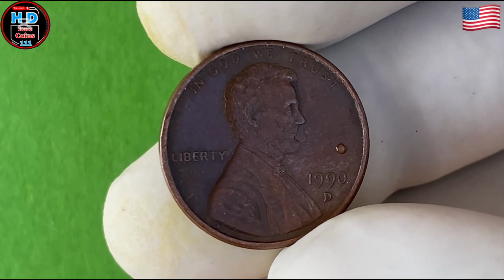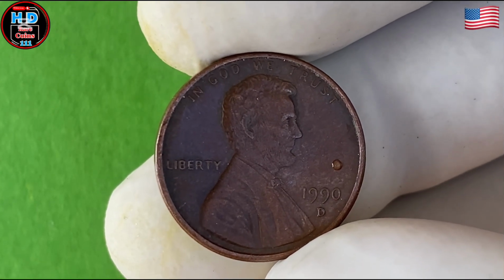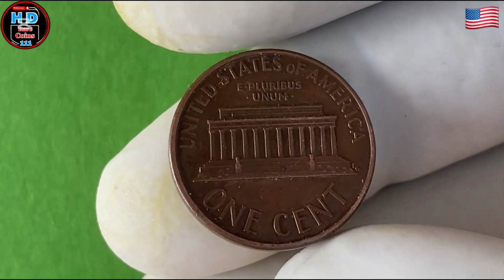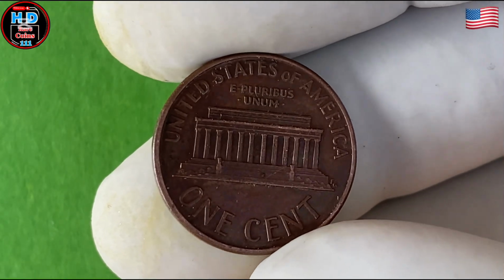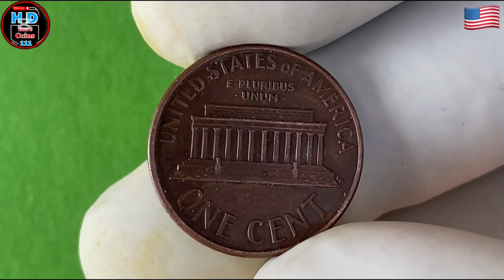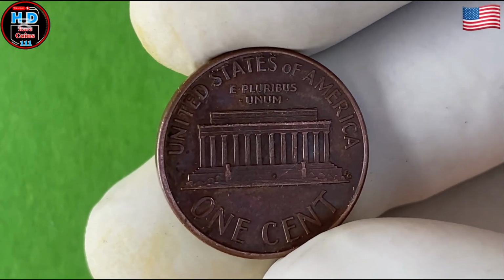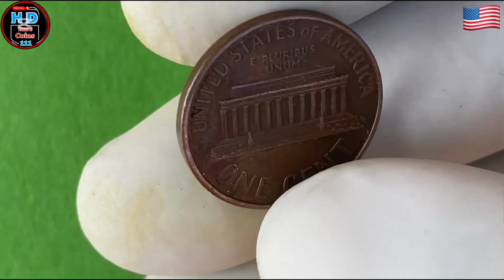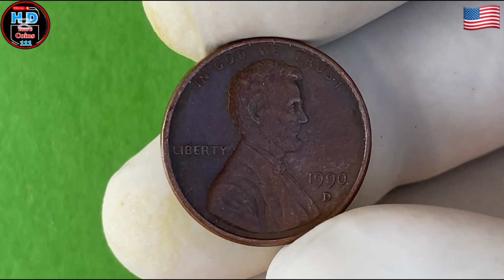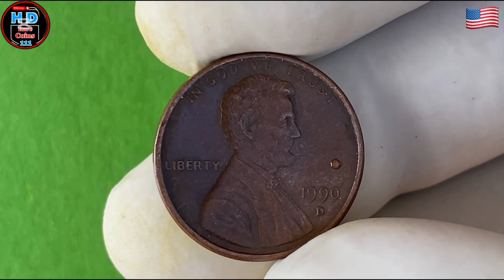The value of the 1990 Lincoln penny can vary widely depending on its condition, mint mark, and whether it exhibits any rare characteristics such as minting errors. In general, uncirculated coins in mint condition, especially those graded MS65 or higher, tend to fetch prices in the hundreds of dollars. However, in the case of error coins or coins with other unique features, the value can be much higher. It is not uncommon for certain 1990 Lincoln pennies to reach values of several $1,000s, especially those that are rare and in outstanding condition.